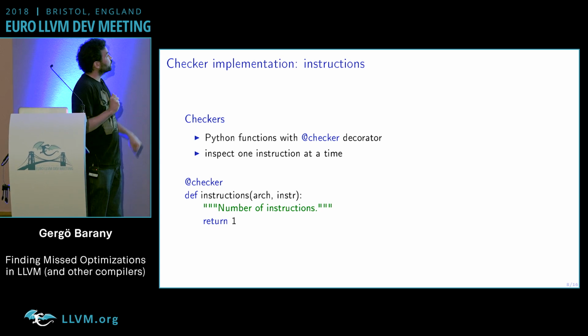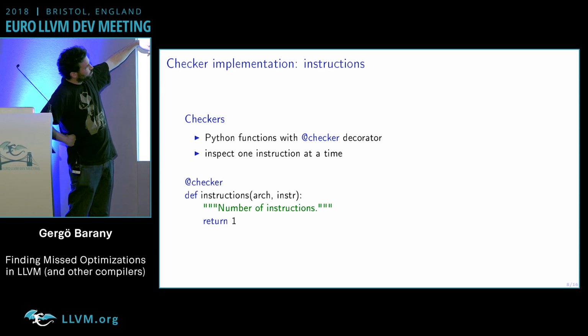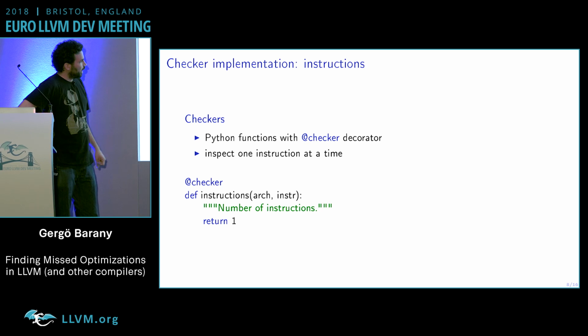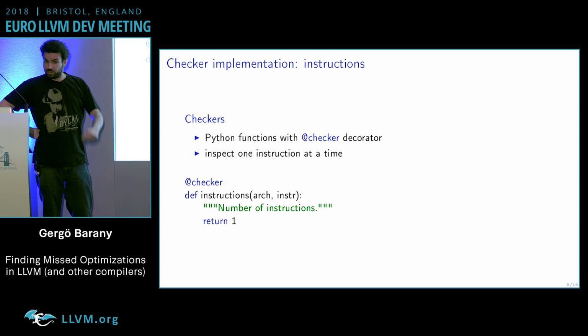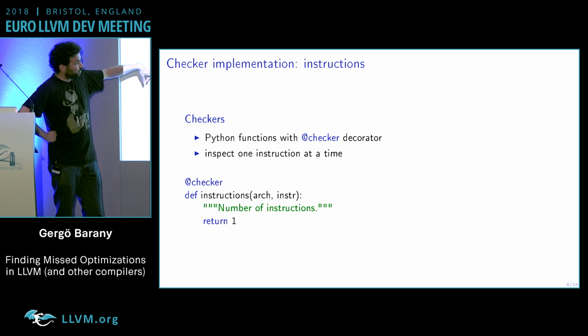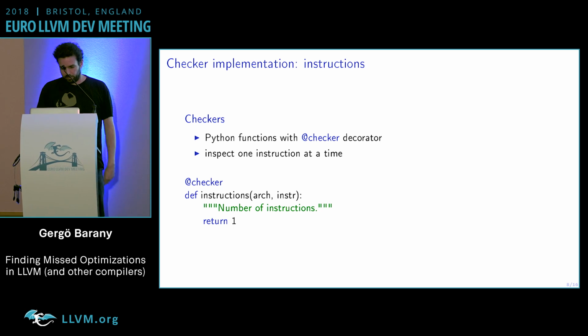Right, so what do these checkers look like? They are little checker functions, Python functions that you annotate with this magic checker decorator, and that take an instruction basically and return a score for this instruction. So if you just want to count the number of instructions in your program, you return 1 for every instruction, and this will be summed up correctly and give you the total number, weighted by expected execution frequency.